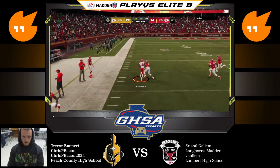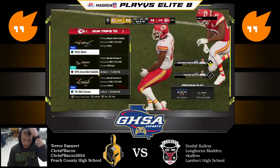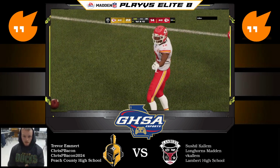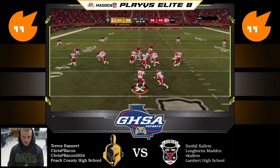And he's free going down the left side. It's a foot race, and he has a big gain inside the 40 before being dropped. So how about that for a chain mover? They're all the way down inside the 40 now for first and 10.